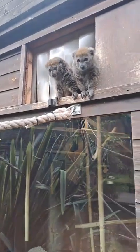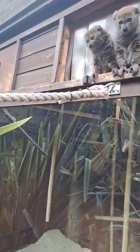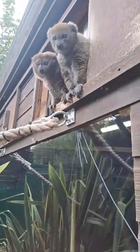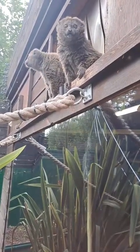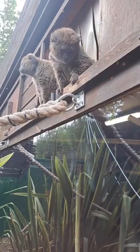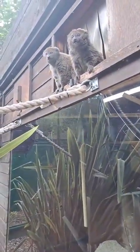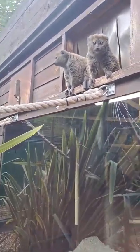With Alaotran gentle lemurs, they are a little bit different to a lot of the other lemur species in that their diet is mainly grasses, reeds and bamboos and things like that. Another name for these guys is Alaotran bamboo lemurs, and that is mainly because they do eat quite a lot of bamboo, which you can see there. We've got a bit of bamboo and a bit of willow for them today to browse on. But the diet for these guys is mainly plant, leaf and vegetation based, rather than the fruits and flowers you'd expect from other lemur species.